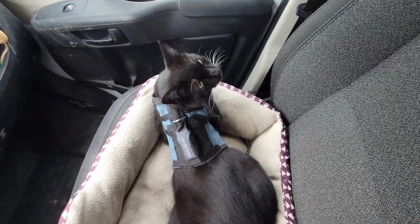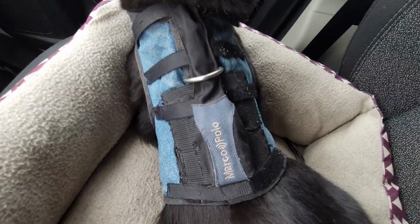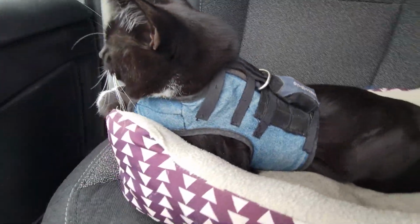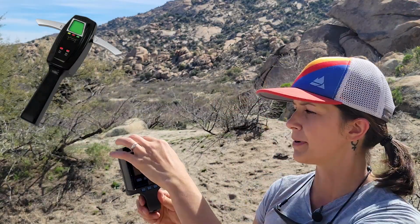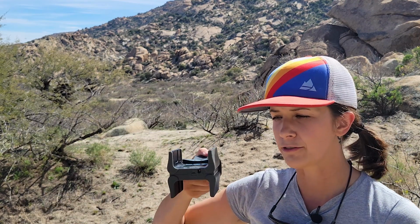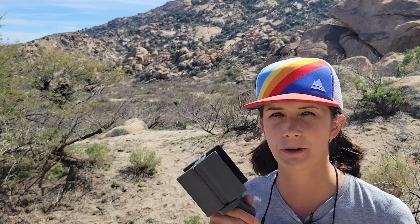But the radio tracker that we're using is called Marco Polo. I'll show you the part of it that we attach to her harness later in the video. She's out running around right now, but later I'll show off what that looks like. Our portion of it looks like this. It kind of reminds me of the Ghostbusters thing, but it opens like this, and then we just hit the power button and you hold it level. It takes a minute to locate her, and then it pings and it gives you a percentage based on how close she is. So if it says 92% when it comes on, that means she's really close.